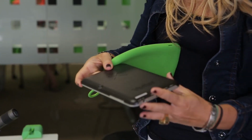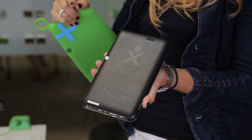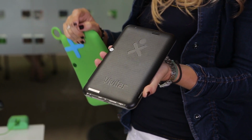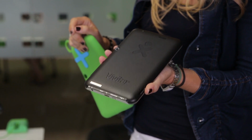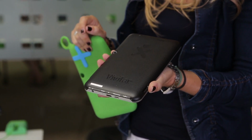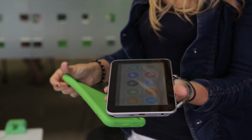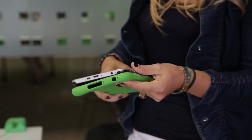In this case, we partnered up with Vivitar. Vivitar designed a tablet based on technical specifications that we provided them, that we thought were good enough for kids in the target age of 3 to 12. That is one of the reasons why we use a 7-inch screen, because we believe it's very easy to use, but also easy to carry around.